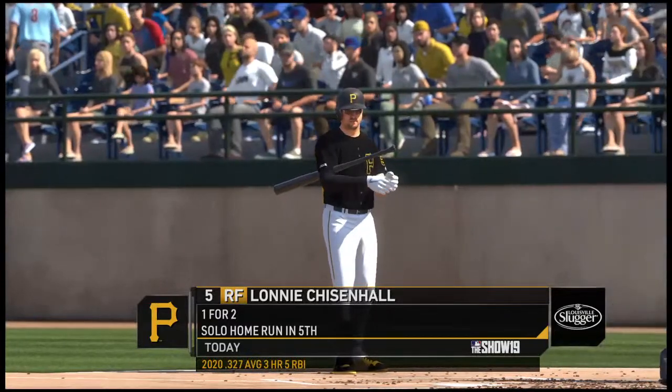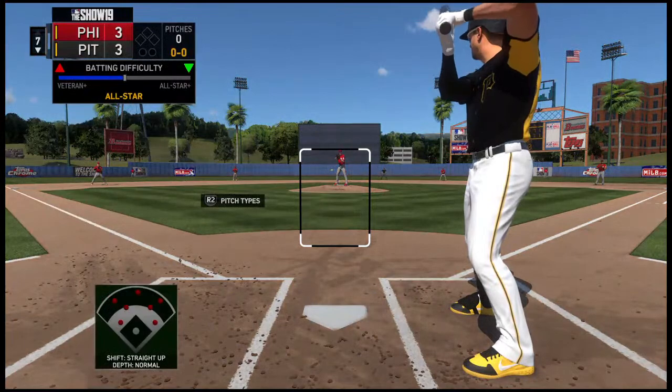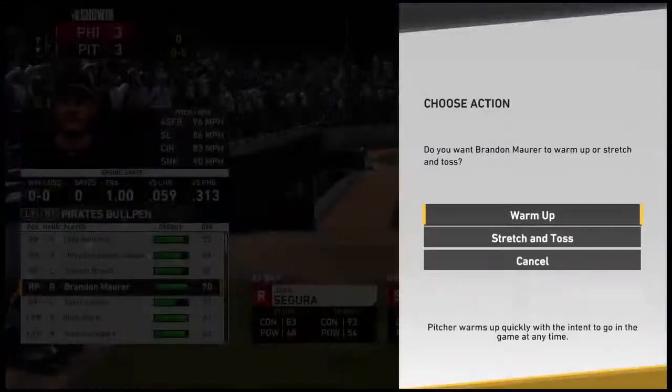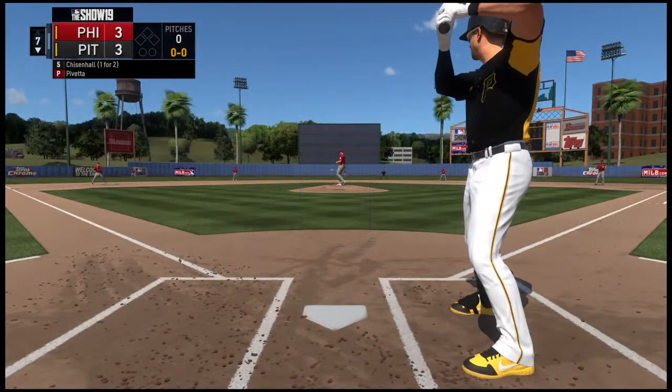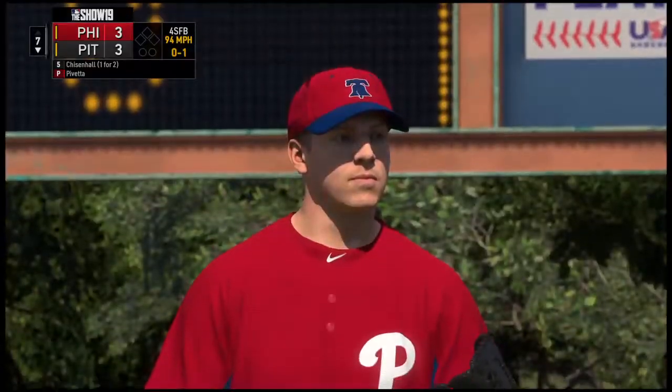It'll be interesting to see if they use that changeup in this at-bat. That last at-bat, that was a changeup he hit for a home run. I'm going to see if this time they don't go to more fastballs and curveballs. First pitch on its way. Now the fastball is swung on and missed.